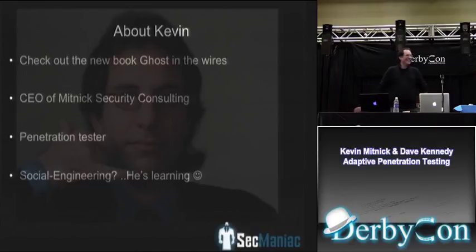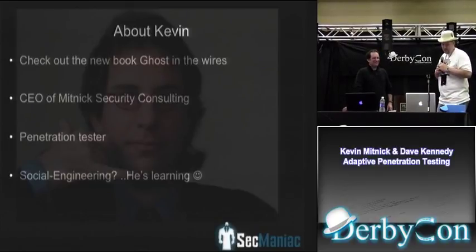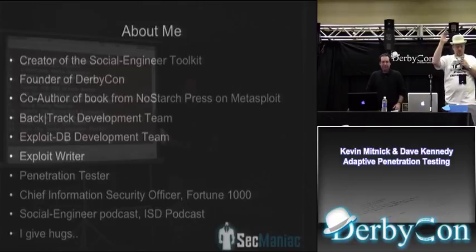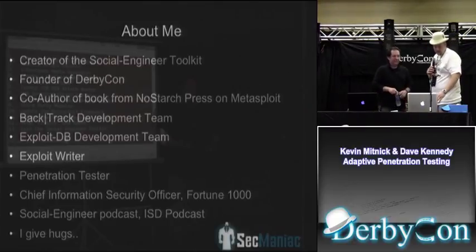I have to say, Kevin is the number one bug contributor to the Social-Engineer Toolkit. He constantly uses it, and I get to fix all the bugs from my horrible coding. About myself, I'm the creator of the Social-Engineer Toolkit, and one of the founders of DerbyCon. I have a book from No Starch Press, and about 15 minutes after the talk, I'll do some more book signings at the No Starch Press booth, which is right outside, if anybody wants to purchase it, and I'll sign it and customize it and give you a hug.